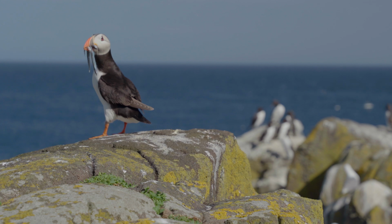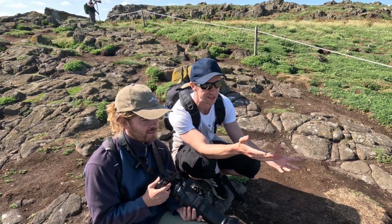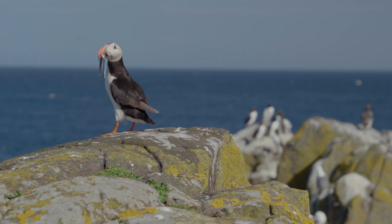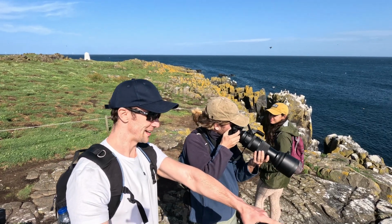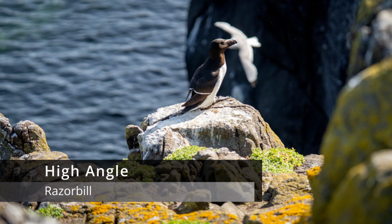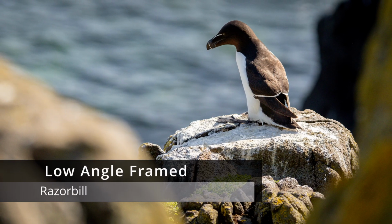It will do that behaviour time and time again, and I'll get the shot, but the bird won't care, which is wicked. That's really interesting. That's such a good way to do it without disturbing the animal. 100%. So this is a razorbill down here. What you can do as well, if you come down really low and come between these rocks, is frame yourself down low.